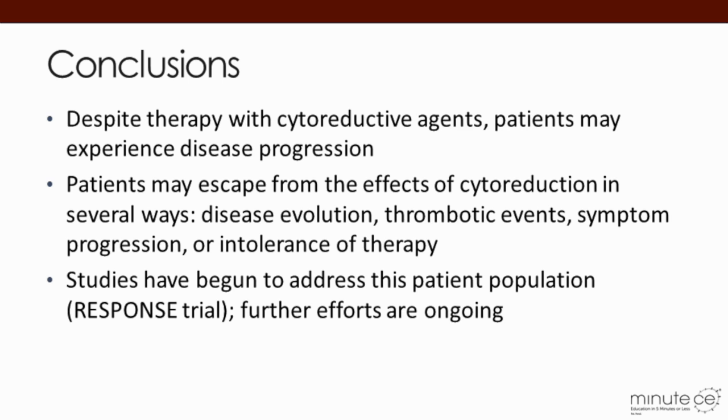Thus, to conclude, despite therapy with cytoreductive agents, patients may experience disease progression. Patients may escape from the effects of cytoreduction in several ways, which includes disease progression or evolution, the presence of new thrombotic events, symptom progression, or intolerance to the cytoreductive agent itself. It's important for clinicians to keep each of these factors in mind when assessing a patient's response to a cytoreductive therapy.